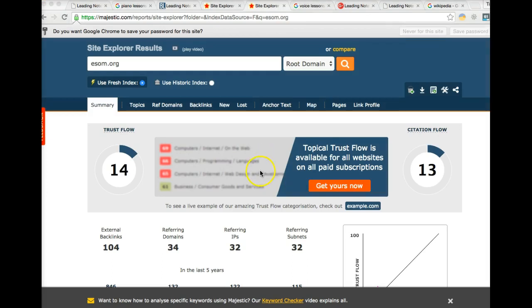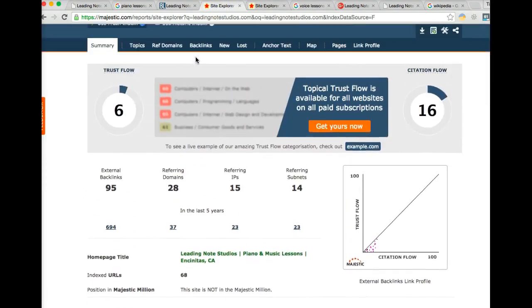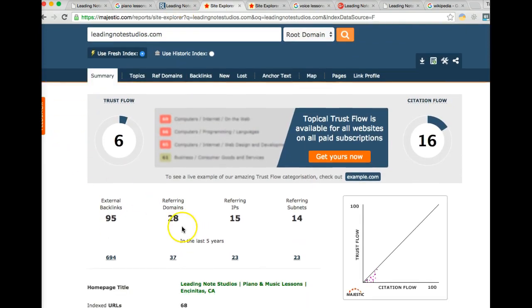And comparatively, you say, well, if we want to attack this by the numbers, then I can show you that it's not just a guessing game. It actually is just breaking down the numbers and outdoing your competition. If we run the same test on Leading Note Studios, which I already did, come to the top here, your guys' website, and I ran the same test, and you guys have 28 referring domains, which is good. That's actually really good. That means there's a lot of trust in your website.